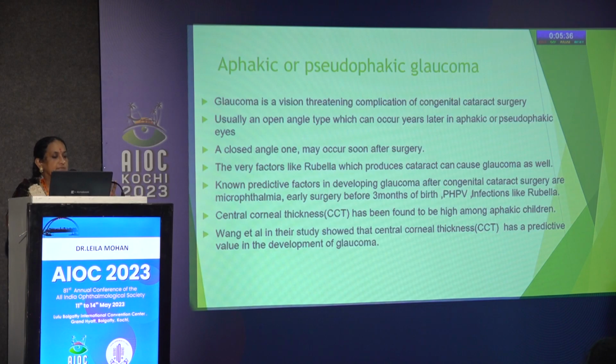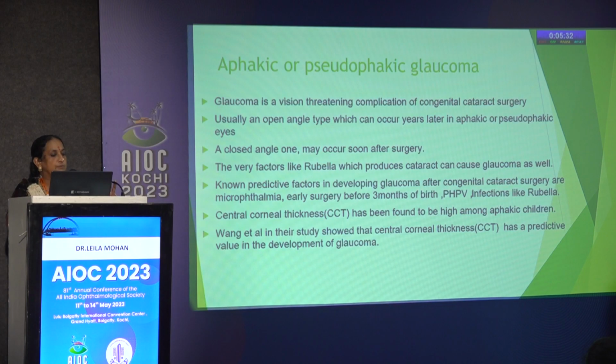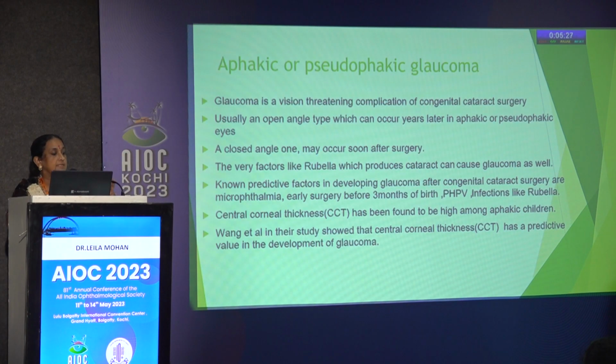Known predictive factors in developing glaucoma after congenital cataract surgery are microphthalmia, early surgery before 3 months of birth, PHPV, and infections like rubella and cytomegalovirus. And central corneal thickness has been found to be high among aphakic children. Wong et al. in their study showed that central corneal thickness has a predictive value in the development of glaucoma.